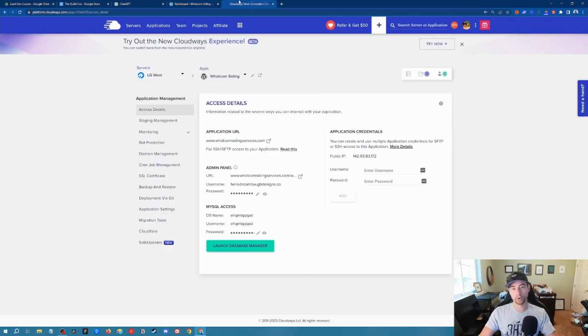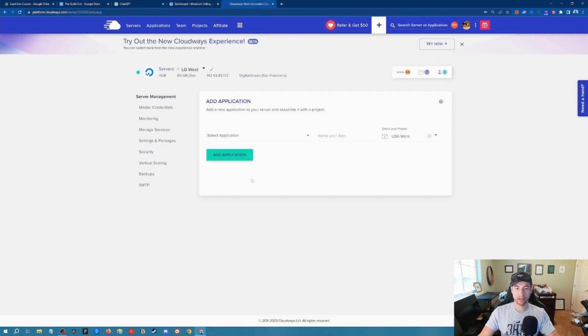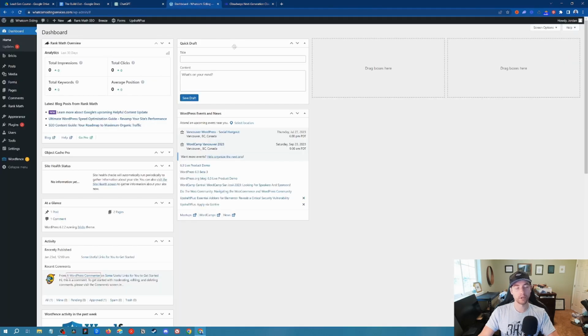So once you install WordPress on Cloudways, it's as easy as coming down here, adding an application. You select WordPress, you name your application, and you add your application, okay? After you add an application, you can actually use a development link, so you don't actually need to develop on the live domain. I actually recommend using something like Local, so you can develop the website on your local machine and then upload to your hosting, right?